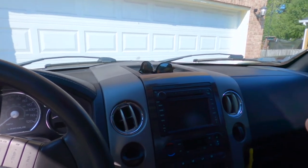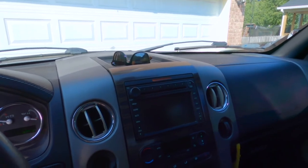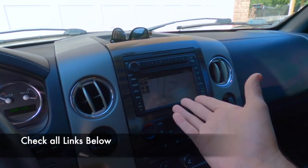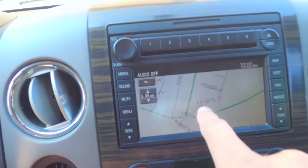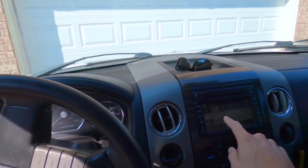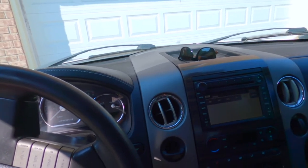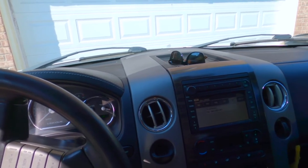Now, 2007, you were able to get, and this is probably going to be louder than crap, apologize. You did get, as soon as everything fires up, navigation. There's the navigation. Of course, it's not up to date, but at least it is showing my street. If you go to the media, you can get AM, FM, CD, and satellite. Of course, it's not hooked up right now. He never hooked it up. I would have, I guess.